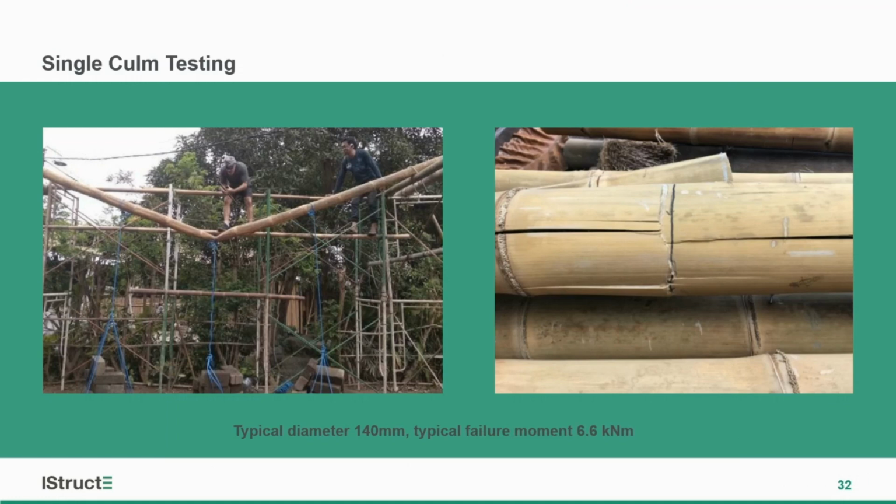We did a series of bending tests to really carry out mechanical characterization of the columns that they had. We did both mechanical and geometric, so measuring the diameter and the thickness. It's extremely important, and we'll touch on this later, but for each species, you really do need to get those two things mastered right at the beginning of the project.